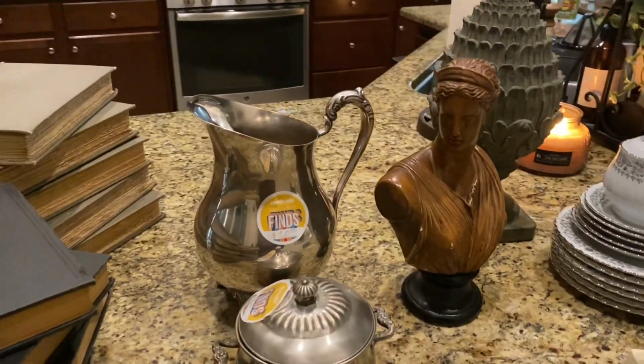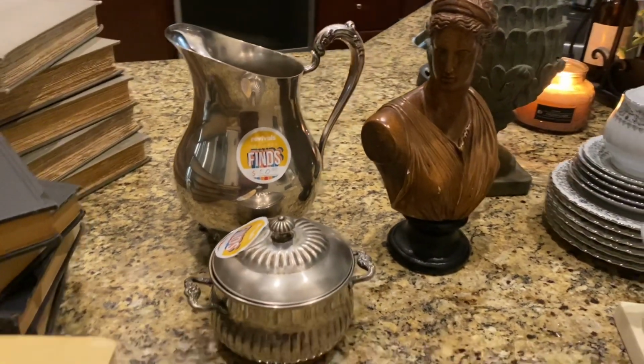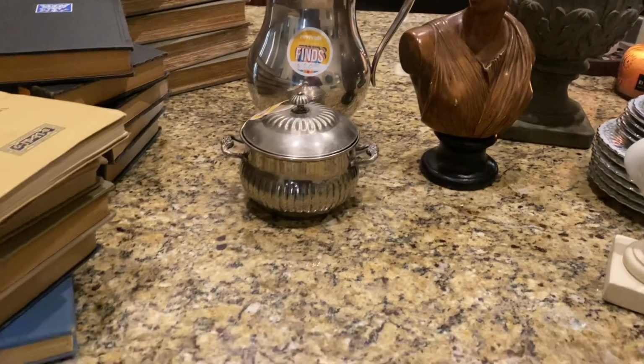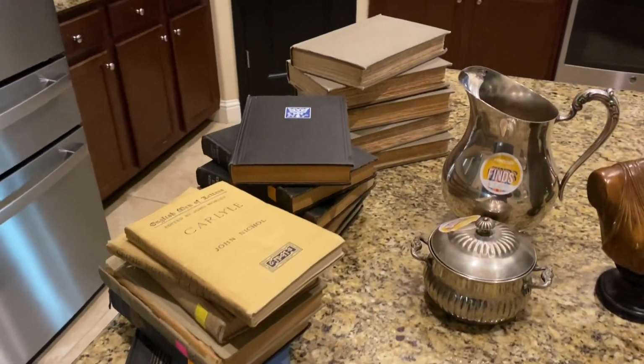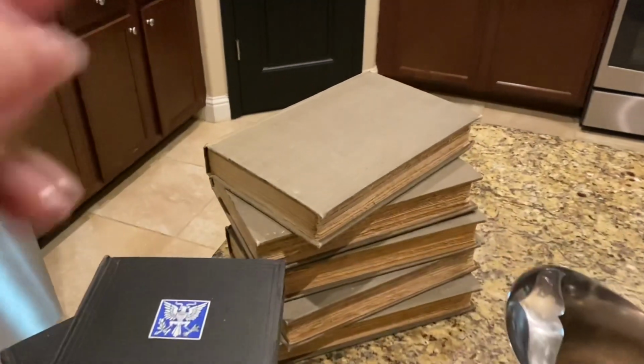Now, my only regret is I only picked up two silver pieces. I should have picked up more. I just kind of waited thinking I might find something I like a little bit more at the next store, and the first one is where I should have picked up.